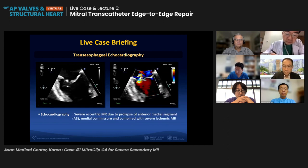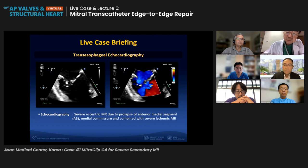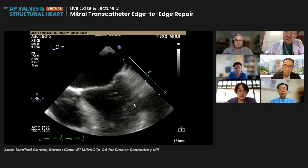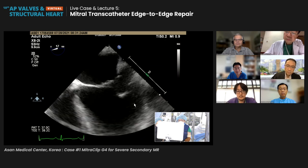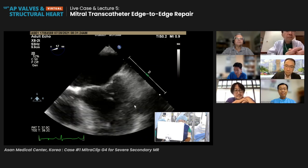Okay, today I would like to show you the TEE image right now, live. Professor Dae-Hee Kim, please. Okay, this is Dae-Hee Kim from Asan Medical Center. Good morning, everyone. Can you see the echo image right now? Yes, we can. Forgive the appearance. Today is not a beautiful image because the echo is not good. This is the mid-esophageal four-chamber view.